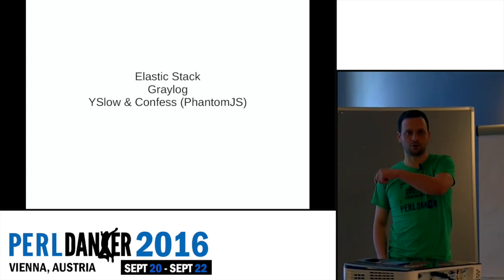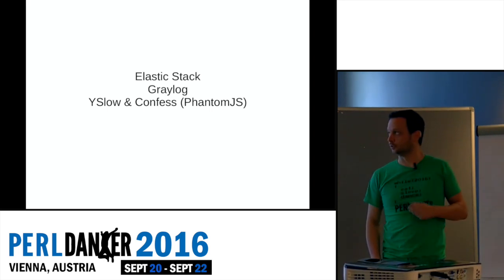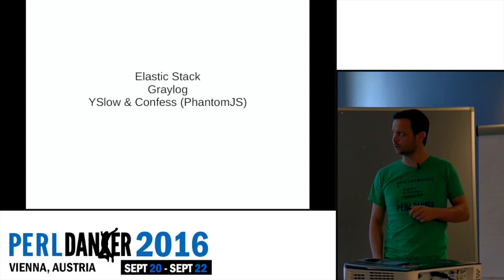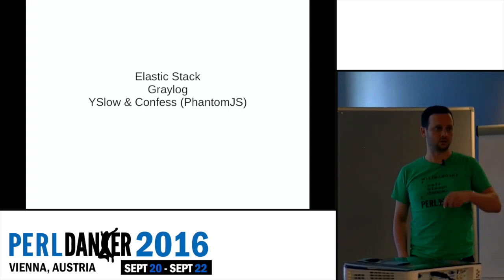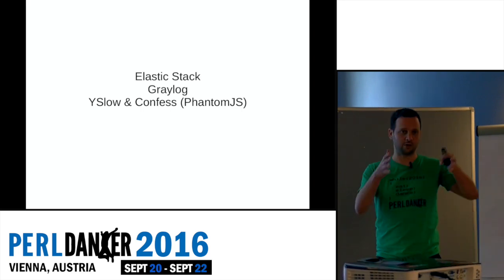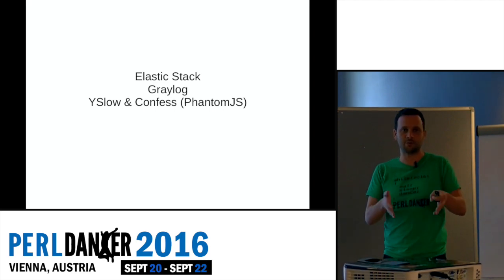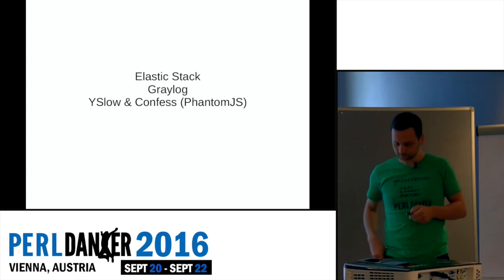You just push all of your log files. You still keep them in syslog, and you just send them to Elastic Stack. It used to be called ELK before. Then you get a nice graphical overview of what's going on. It's really useful when you have monitoring, and when you figure out when the problem happened, you go to analyze it.